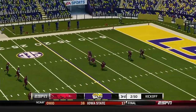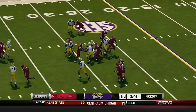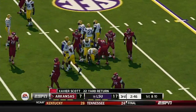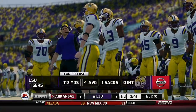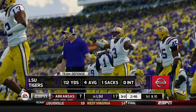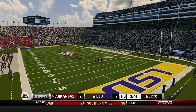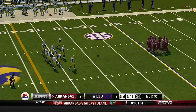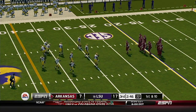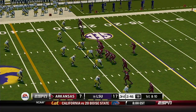Looks like they're ready for the kick. Scott from the 7. And down he goes at the 28-yard line. LSU's coaching staff will go out tonight, and I think the offensive coordinator should buy the defensive coordinator his meal. Well, the defense has been great. There's no doubt about it. But I just think that the offense they're facing has been so conservative, so predictable. It's made it very easy for this defense to have a dominant game.